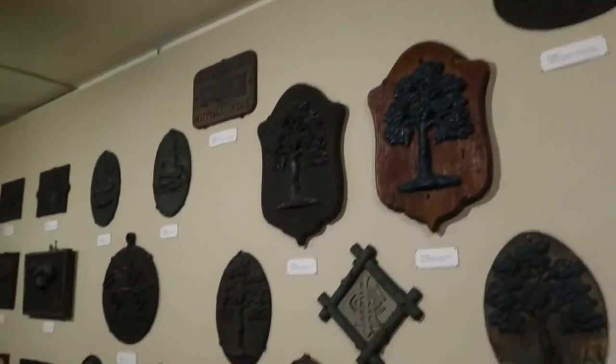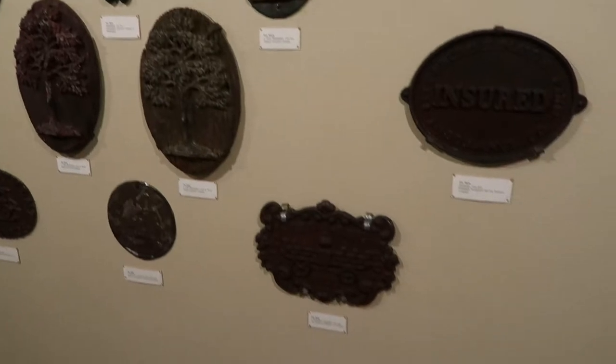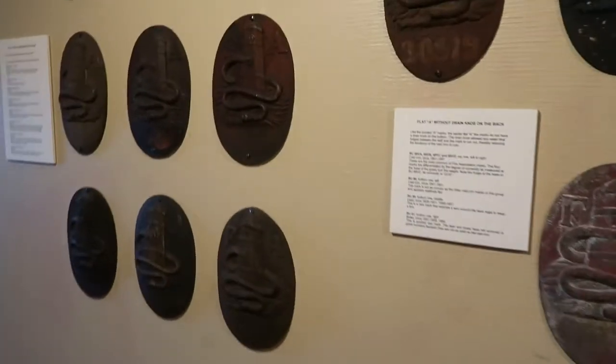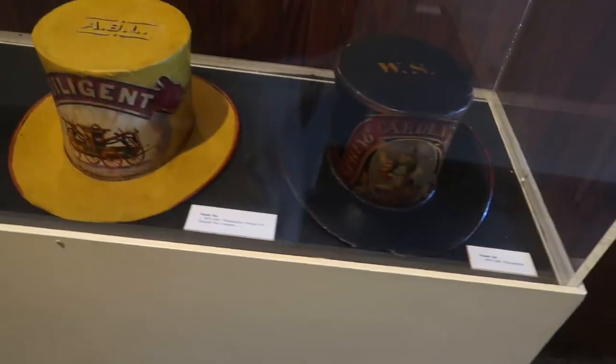Lots of plaques for, I'm assuming, the different wagons and troops. Is it houses? Ladders, yeah. Love the top hats. Wow. Yeah, beautiful.